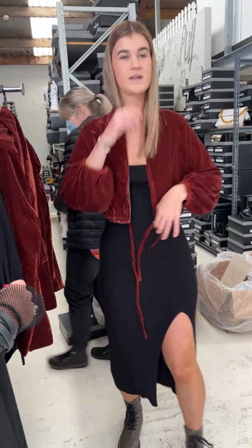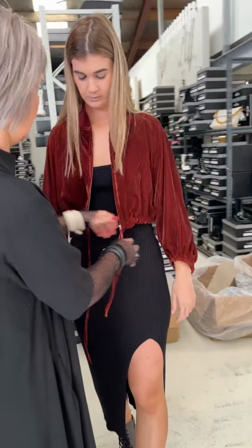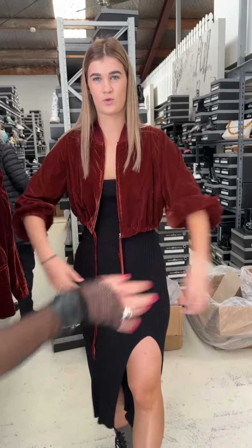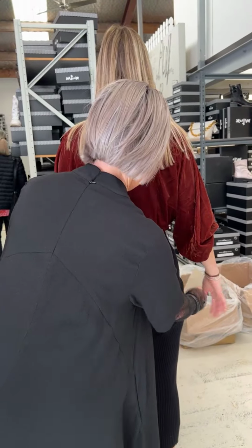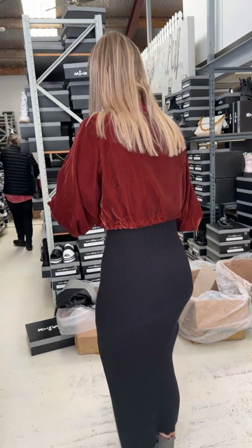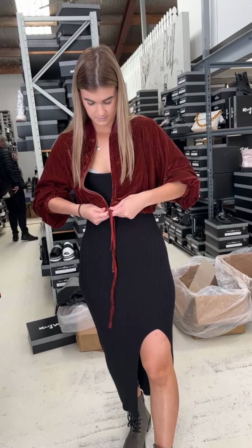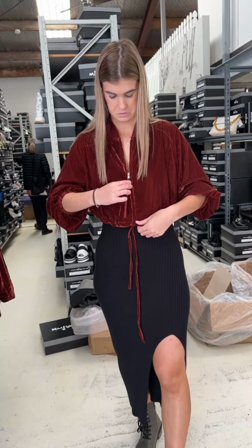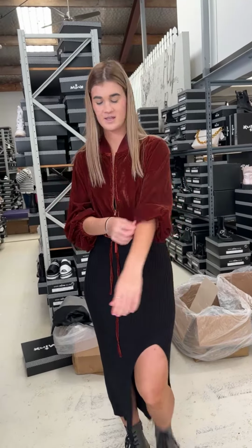So, let's have a little look at it. That looks really nice. Very nice. And then we'll just give you a bit of a zhuzh there. Cute. Okay, let's do a wee 360 for the ladies. And we'll just pull this down here. Super, super nice. So that is the copper in the romantic bomber. And as you can see, Annie's just had a little fiddle with that. You can do it up. Very nice. Super cute.